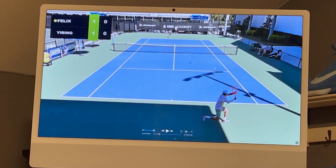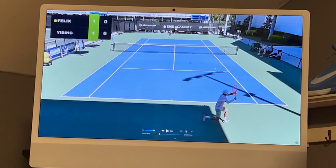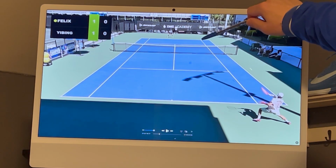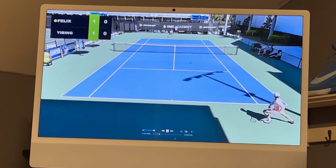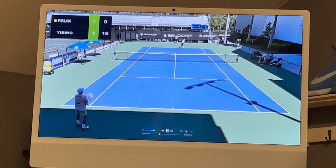So he gets this ball here. And on the run, you can see Yibing here. On the run, the ball lands here and he goes, it's not down the line. He goes to this target here because he knows that's going to set him up. He gets a slice off the next one, and then he draws an error.